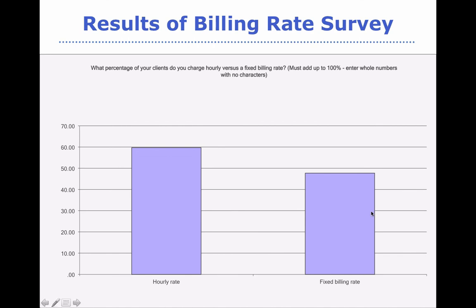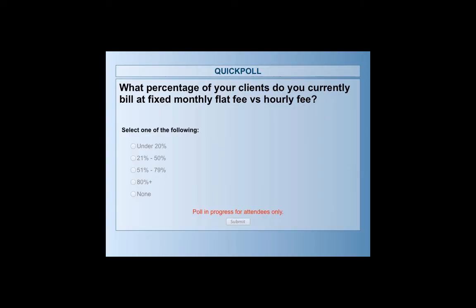I'm going to pull up a polling question just to see from the people in the audience where we stand. So let me put the polling question up here. What percentage of your clients are currently on fixed rate? What percentage of your clients are already on a fixed monthly fee, fixed weekly fee, fixed annual fee, whatever?